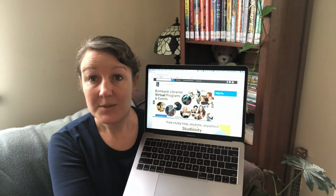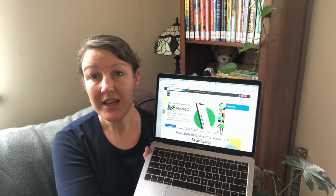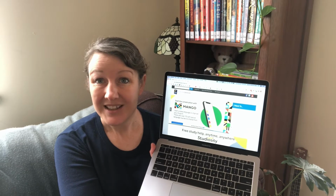All you're going to need are your library card number and library card password and access to the internet. We're going to use a computer today, but you can also access the Brimbank Libraries website on a mobile phone or a tablet. So your library card number, your library card password, and access to the internet. Let's go.